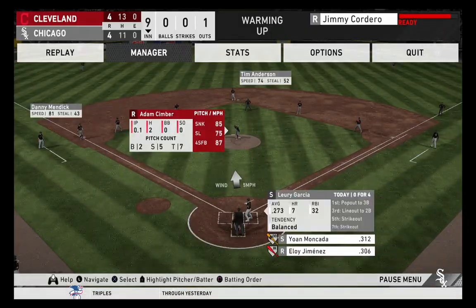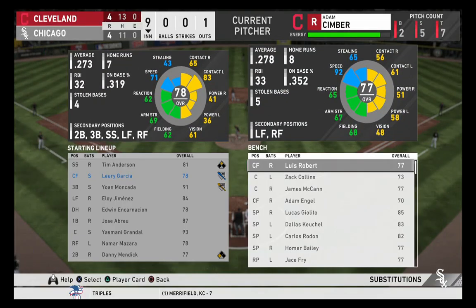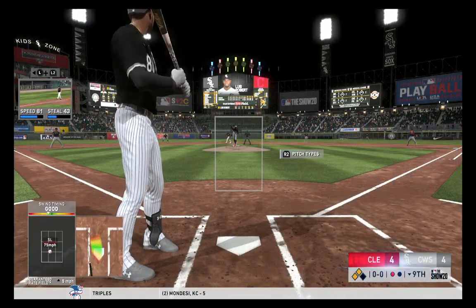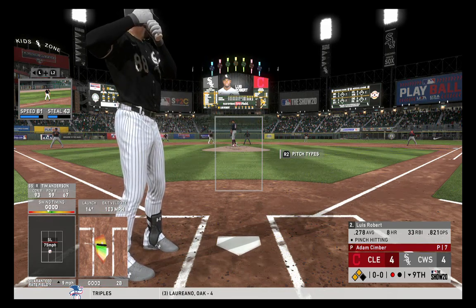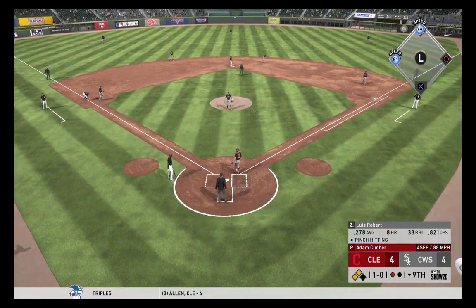Bouncing off the base of the wall for an easy double. Those are the kind of shots anyone would feel good about. And this one is wide for ball one.